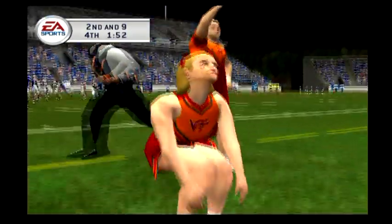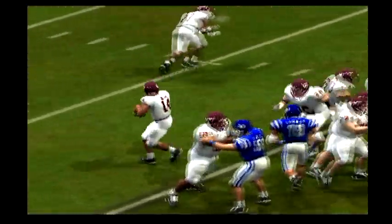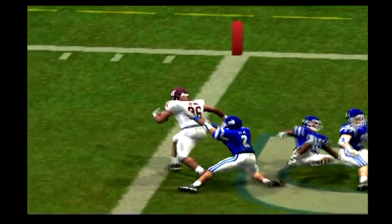How about the tight end? This guy can play some football. You bet he can. He's such an all-around player. He's just as good at blocking as he is at catching the football.